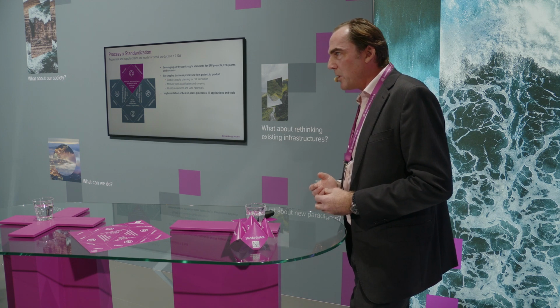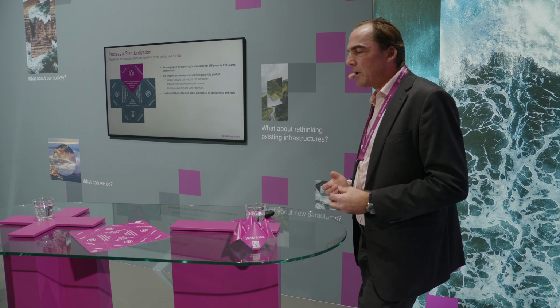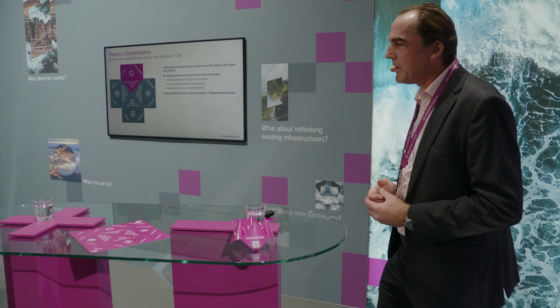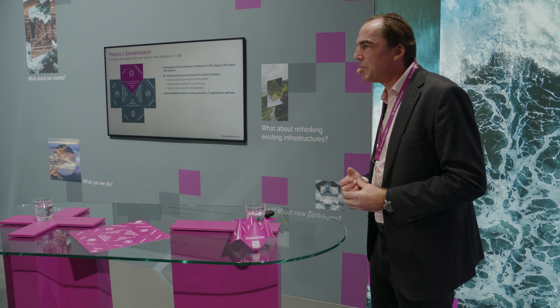In addition to that, we're also working on our internal digital processes, implementing state-of-the-art PLM software and ERP systems to unify the tool landscape that we're working with, to make our product and to build the next generation of the product.